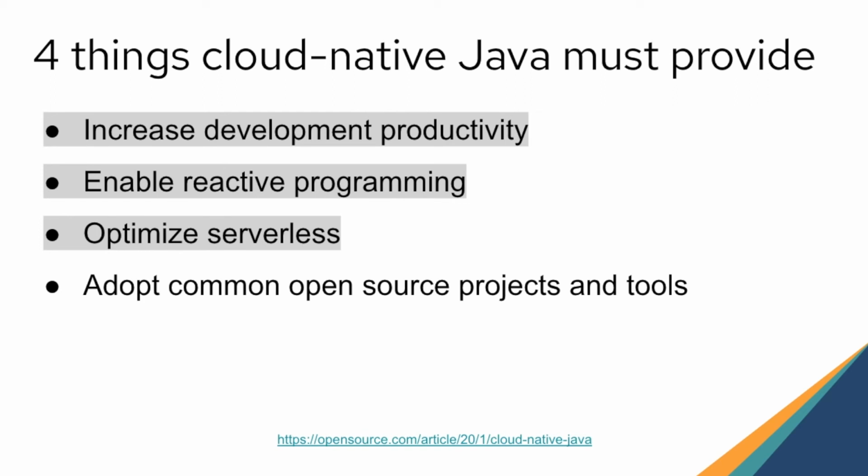And the last thing cloud-native Java must provide is an easy way to adopt common standard open source projects and tools, because developers need to integrate new standard open source projects or tools, or both, to create a cloud-native Java application. For example, I need to deploy this application to Kubernetes, from my local environment to a remote Kubernetes cluster. I also integrate the event bus from Vert.x, or I need to expose RESTEasy, or I need to integrate a messaging server and a backend Kafka server.